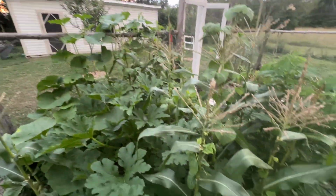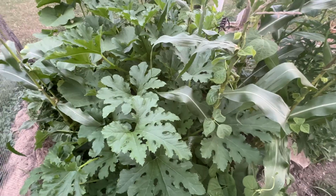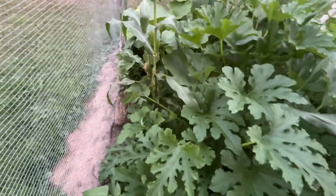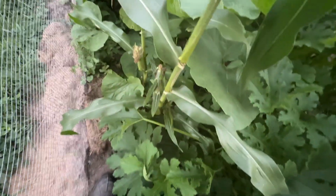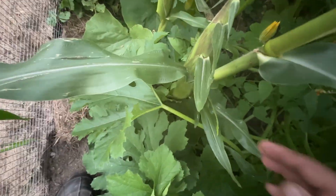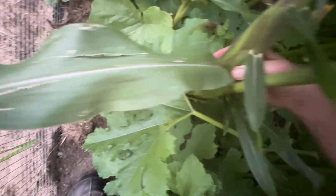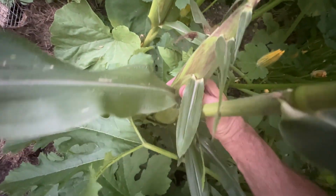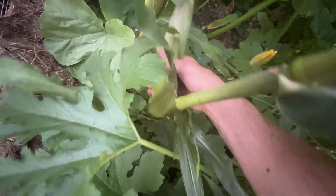This is called the Three Sisters method. I've got corn, squash, zucchini, and blue Hubbard, and green beans. They all symbiotically work together. Although I'm not getting a lot of squash. I had all those flowers. I don't know if it's the sun out here or what. This guy, though, you can see most of the silks are gone. So that means it's time to yank.